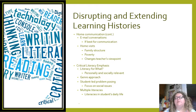Now, there is an emphasis on critical literacy. And when I say critical literacy, I mean literacy that pertains to our students, things they can relate with. It needs to be personally and socially relevant to our students. If we want them interested in reading, then we need to give them things to read that they are personally and socially interested in, things that are relevant to them and their lives. We can do this by using the genre approach. We can do this by using student-led problem posing. We need to have a discussion in our classrooms and let our students tell us the things that are relevant to them. And then we can focus on social issues and we can find text that relates to that.